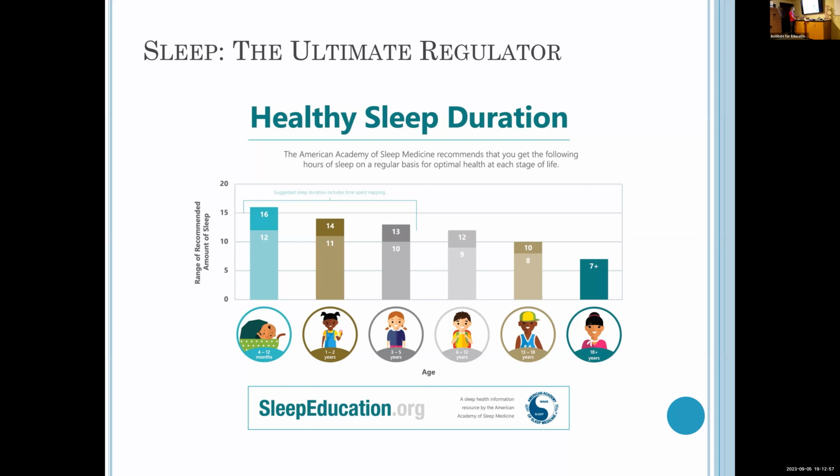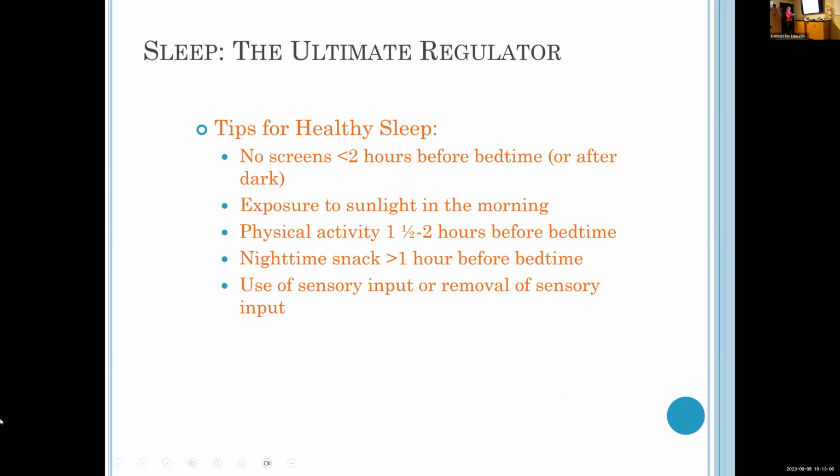So maintaining good sleep is a really important thing, and here are things that I recommend for healthy sleep: no screens 2 hours before bedtime or even after dark. The blue of the screen can mimic the sun and can actually play tricks with the chemicals in your brain, melatonin in particular. Also, exposure to sunlight in the morning, so waking up and getting in sync with the sunrise and sunset, your circadian rhythm, is really important.